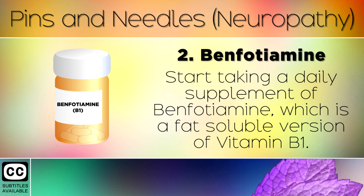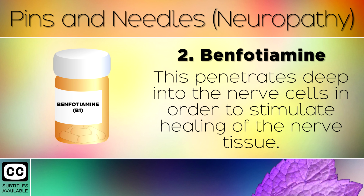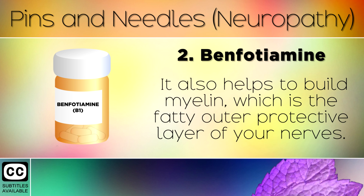Remedy 2. Benfotiamine. Start taking a daily supplement of benfotiamine, which is a fat-soluble version of vitamin B1. This penetrates deep into the nerve cells in order to stimulate healing of the nerve tissue. It also helps to build myelin, which is the fatty outer protective layer to your nerves.